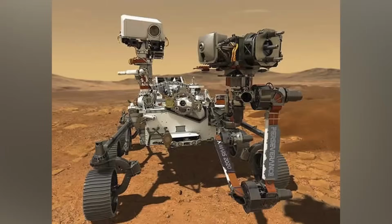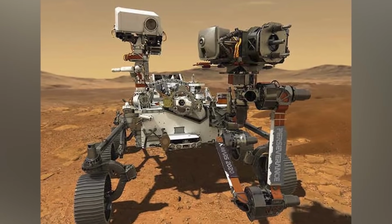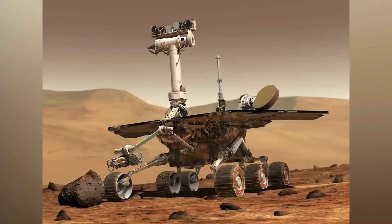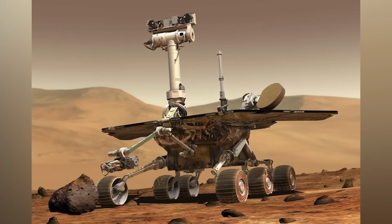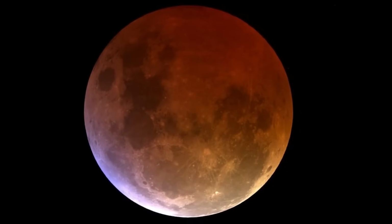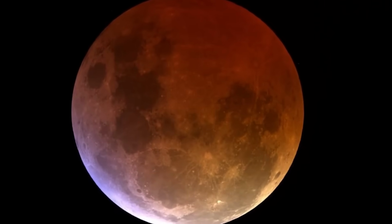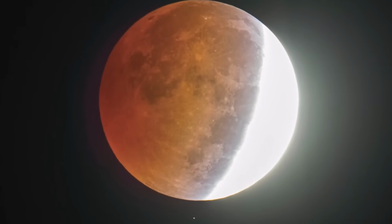So on Earth, we have this weird coincidence that the distance ratio between the Earth and the moon versus the Earth and the sun is almost the same as the size ratio between the moon and the sun. This is why, when the moon passes in front of the sun for a total eclipse, it covers it completely. On other planets, namely Mars, that's not what happens.